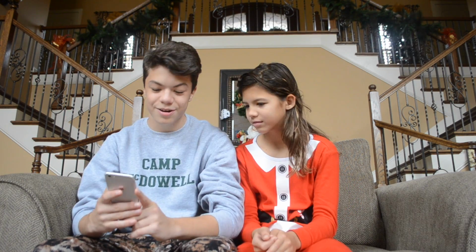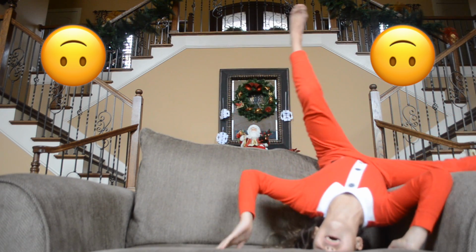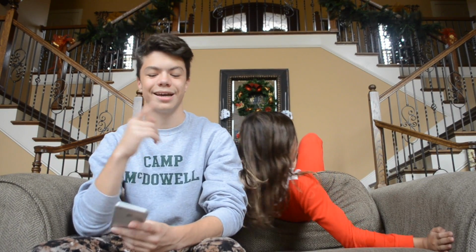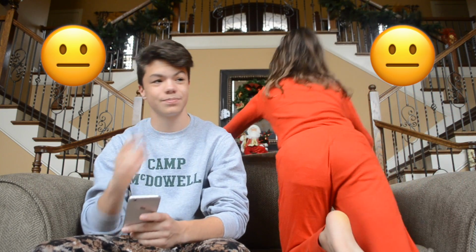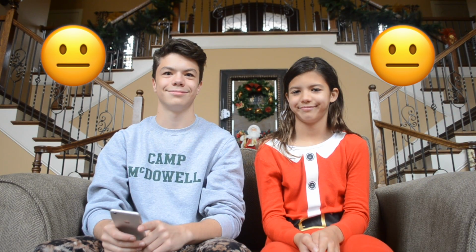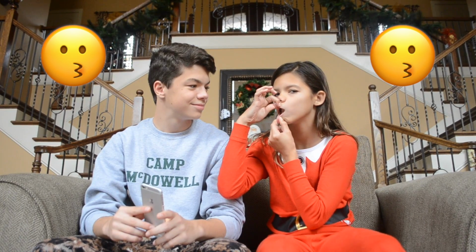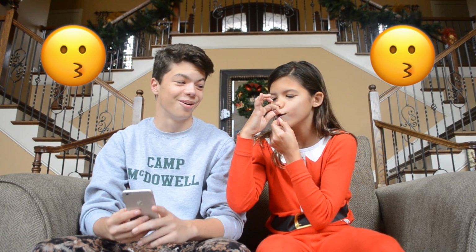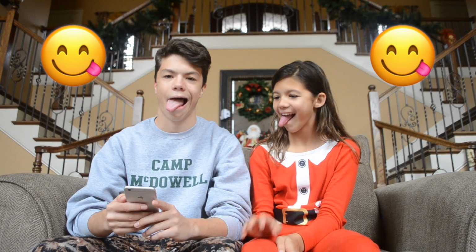Yep, that's it. So now here's the upside down emoji. Hang on. Carolina will be doing the upside down smile. Ow, my neck. Next is this emoji, and so this is... Ow! Sorry, that hurt me more than it hurt you. This emoji. Okay. Next is the sideways tongue one.